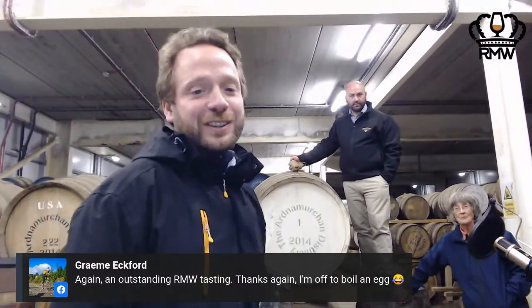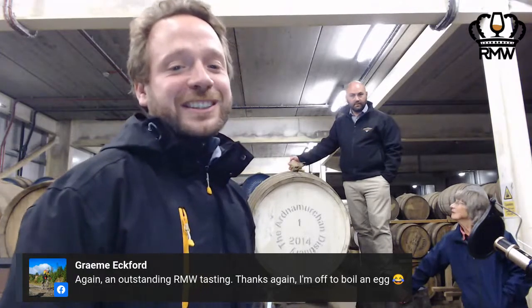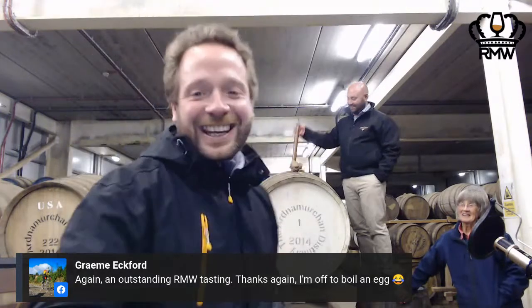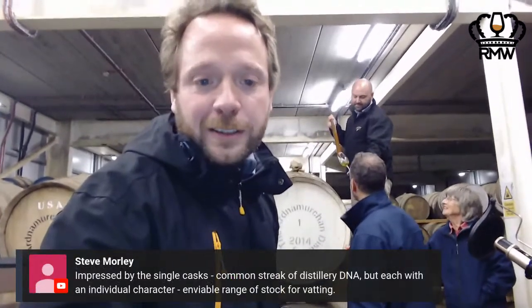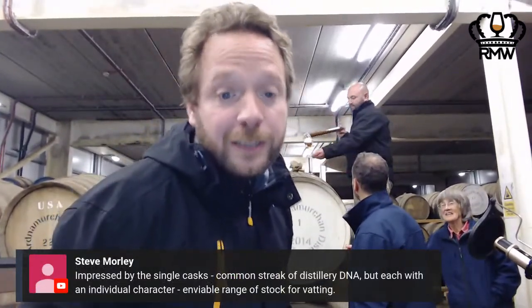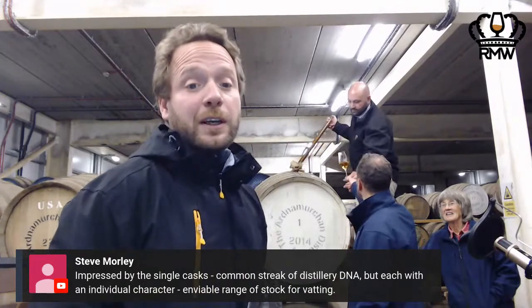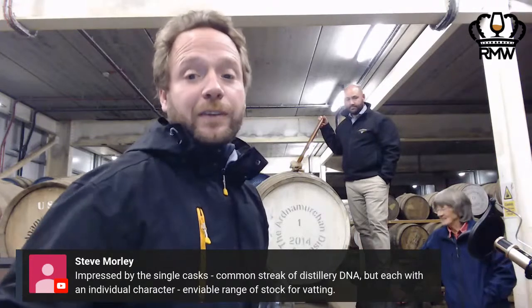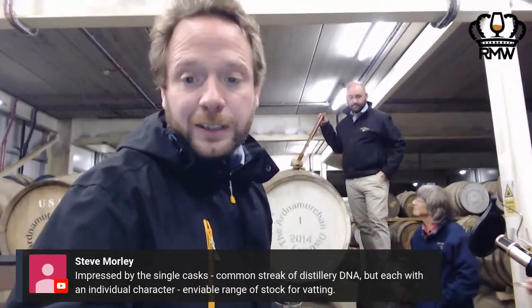Graham Eckford says, again, an outstanding Royal Mile Whiskies tasting, thanks again, I'm off to boil an egg. Yay! It is becoming a meme. Nice comments from Denmark. Henrik Olsen says, impressed by the single casks, a common streak of distillery DNA, so important, but each with an individual character. Enviable range of stock for blending. That is true.